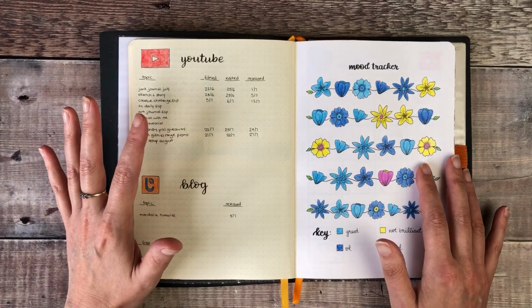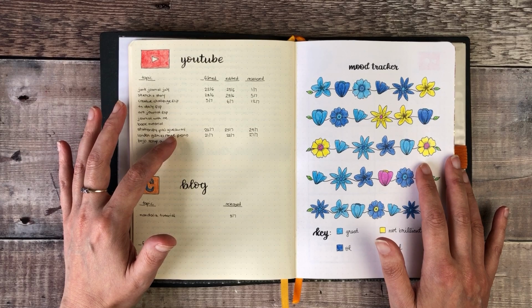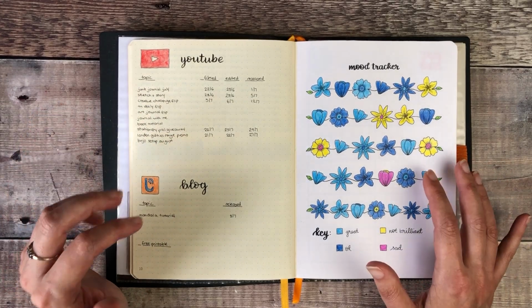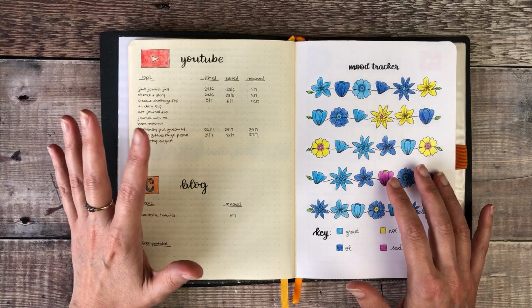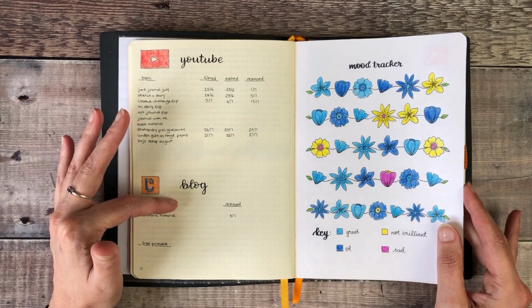And then this was my YouTube tracker. I definitely fell behind on YouTube during July. I got some bits out that I needed to, but I was behind on things like filming this flip through, doing journal with me's, tutorials, but I'm hoping to get back on top of this in August. And the same with my blog.